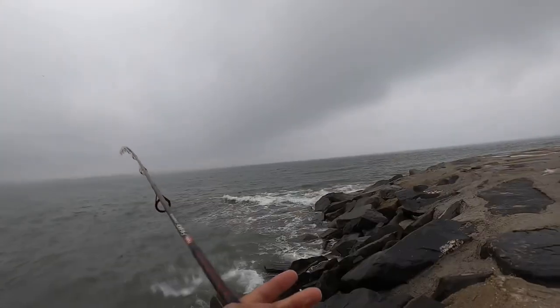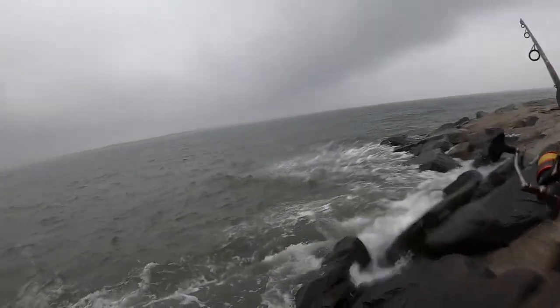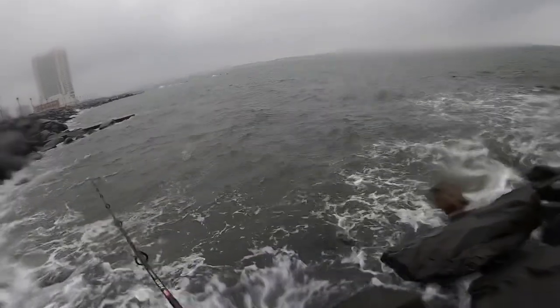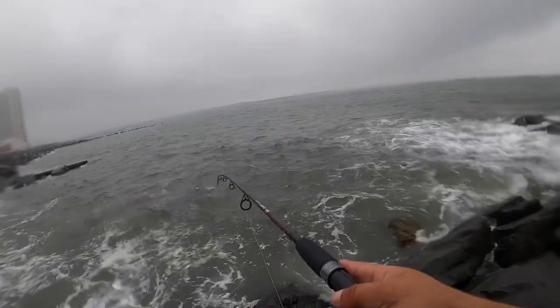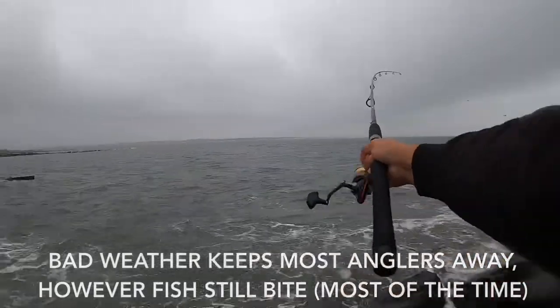The lens keeps on getting wet because of the drizzle and the wind and all that. But just so you guys know, what I did was I put fish bites now on all four hooks. I have two chartreuse and two pink. There is only like one person fishing.